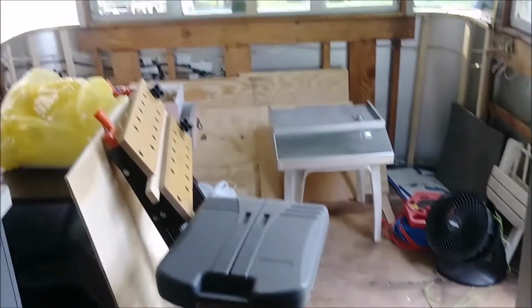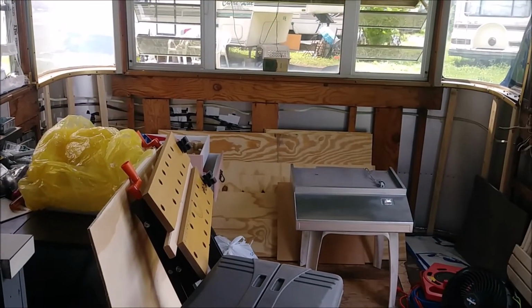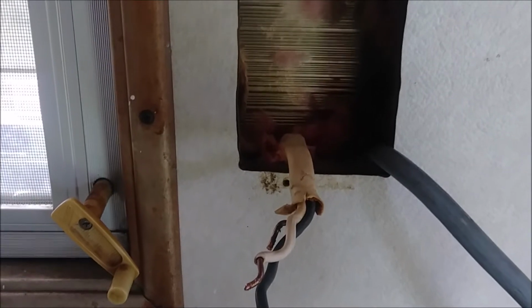Okay, I'm going to go home, get changed, come back, and get started. Look how beautiful that gold is. I hope it restores to a nice condition on the outside.